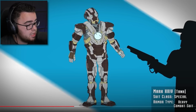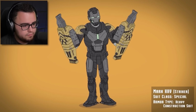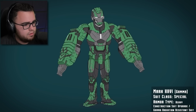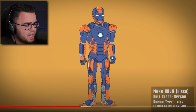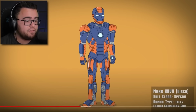The Mark 24, built to endure heavy firepower. Oh, the Mark 25, which boasts powerful jackhammer arms. The green accented Mark 26, which retains the jackhammers and is able to resist powerful elements, including gamma radiation. The blue and orange Mark 27. What? I ain't never seen that in my life. Blue and orange? I've lost them at, like, Mark 3. Does that mean there's going to be like 50 Iron Man movies?